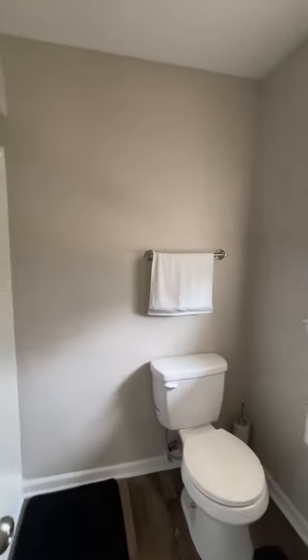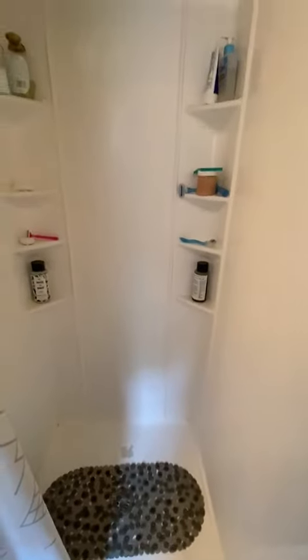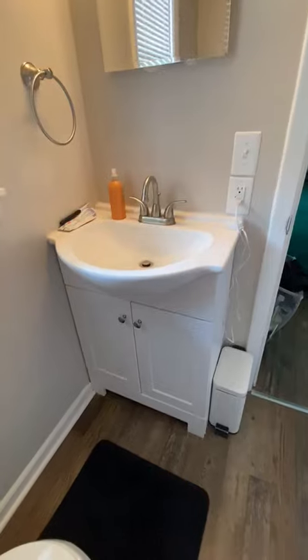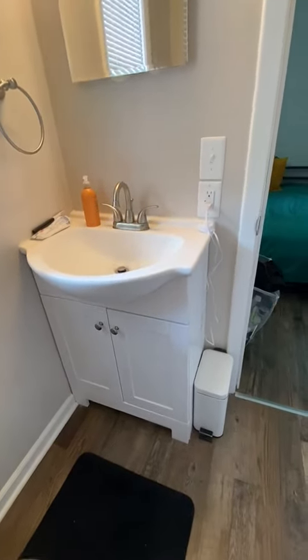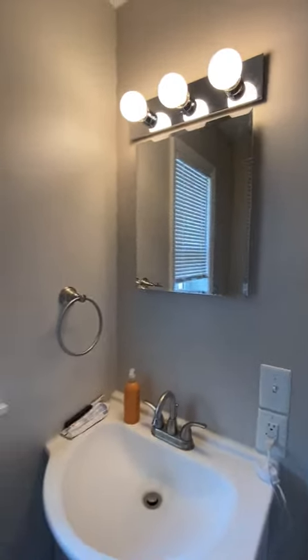And then the bathroom is just gonna be a stand-up shower. You do get some storage space / linen closet storage behind the door. And then for the sink, it is a single vanity sink with storage options below. And then of course your mirror above.